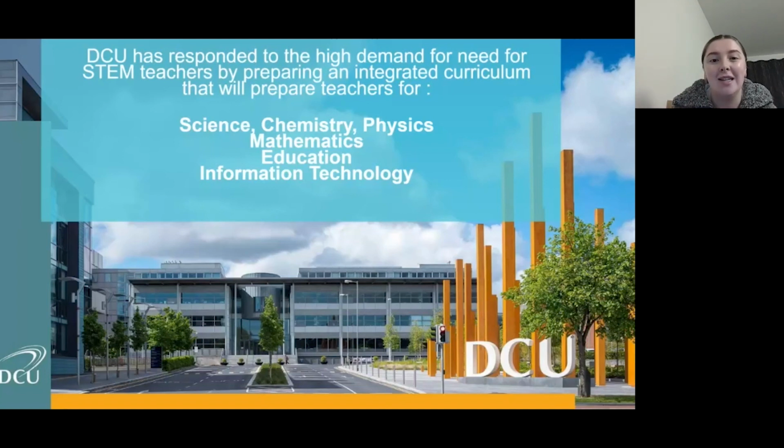So this course entails that you can do chemistry and maths or physics and maths. And it means that you can teach junior cycle science, junior cycle maths, and then Leaving Cert higher level, ordinary level, foundation level physics, chemistry, maths. So you have a wide range of subjects that you can teach in school once you qualify. And there's also information technology taught within the course too.